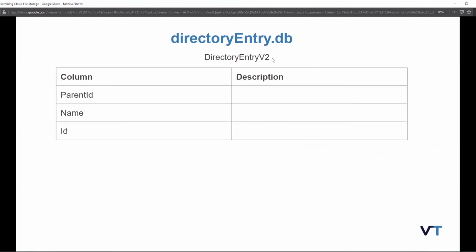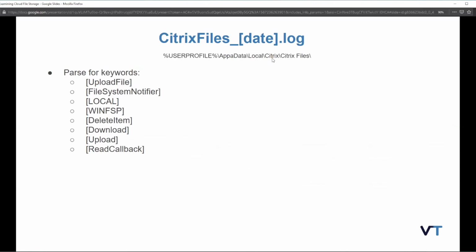Okay, then we got a directory entry. This really just shows us the directory structure within ShareFile. And then the log file, there's some key things. If you're looking at this, you may want to parse out upload file, file system notifier, local, win, FSP, delete item, download, upload, read, callback. There's certain keywords there. These are all ones that I found useful for finding interesting files.